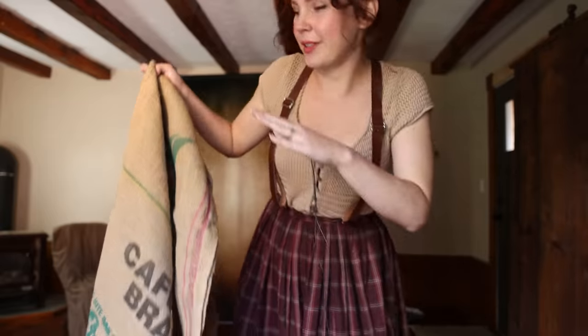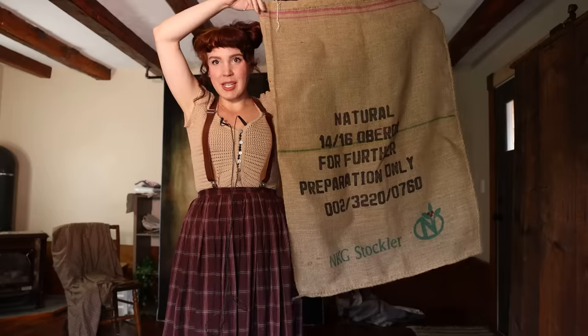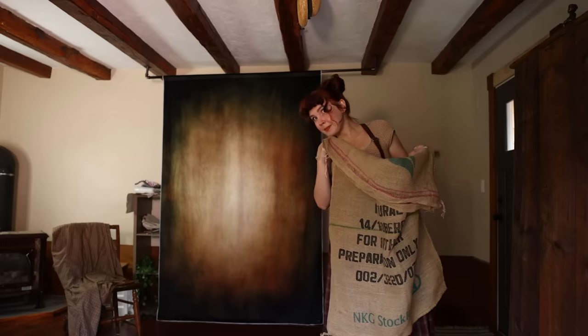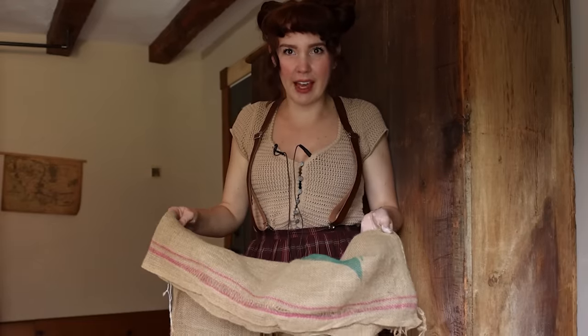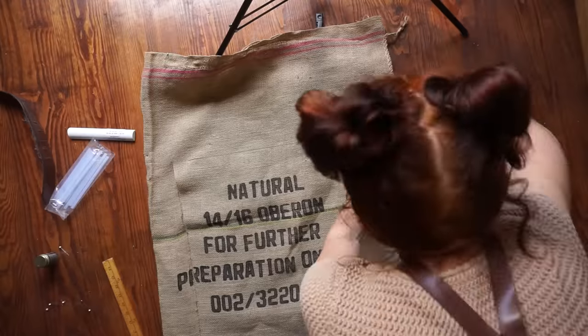Let's do the apron, which I think should be pretty easy. Big ol' sack. Just make an apron out of it. Don't look at me, Mr. Painter Man. I should just be able to cut a rectangle out of this. We can just like stitch the edges of that. Yeah, and then you make like the straps and it's kind of the same thing. Let's do it.